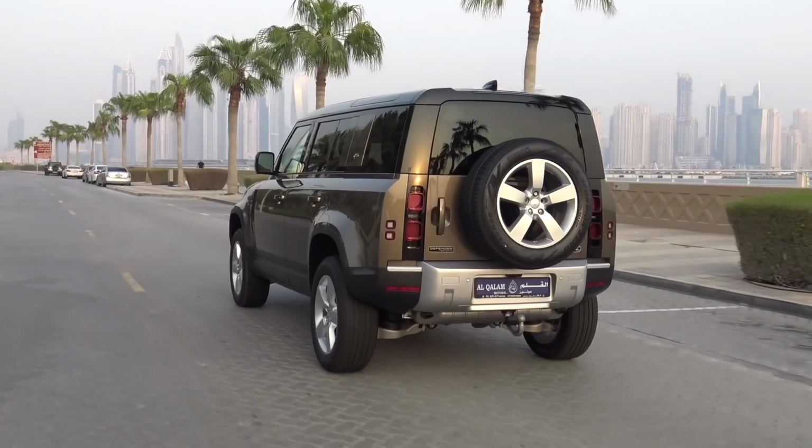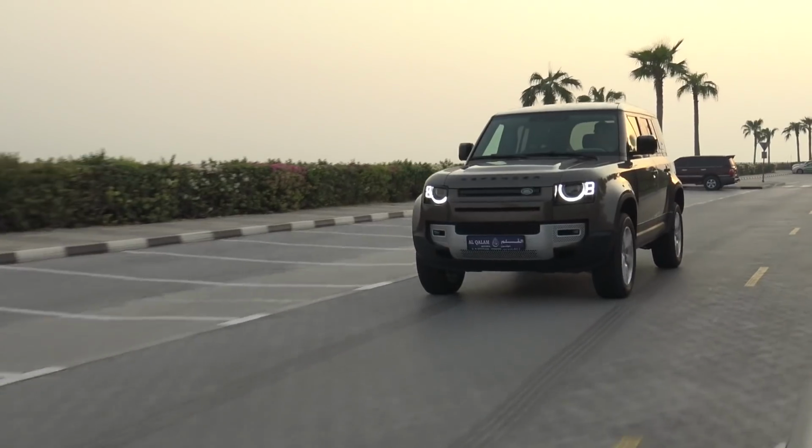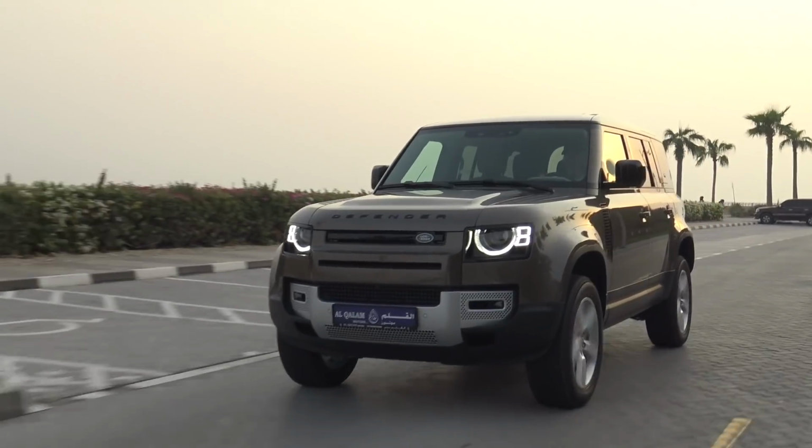First ever drive of the 2020 Defender. You can either get a petrol or a diesel version. If you choose petrol, you can go for either the turbocharged four-cylinder with 300 horsepower, or you can get the turbocharged six-cylinder version with 400 horsepower, which is what I'm working with right now.